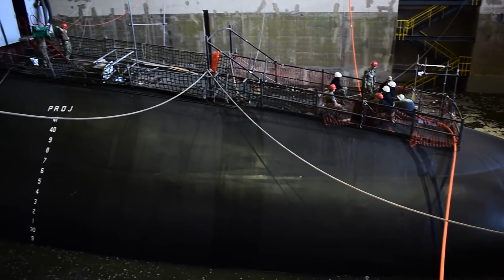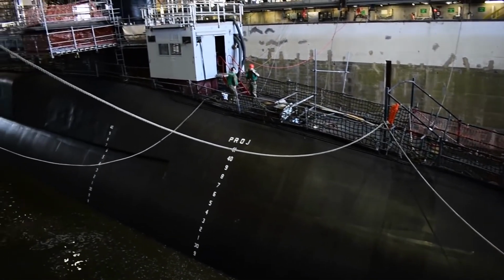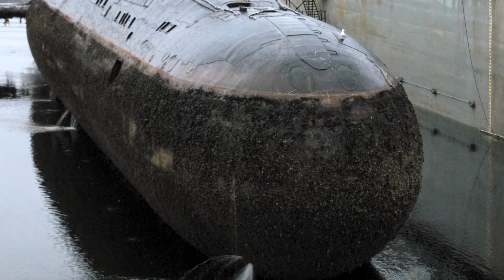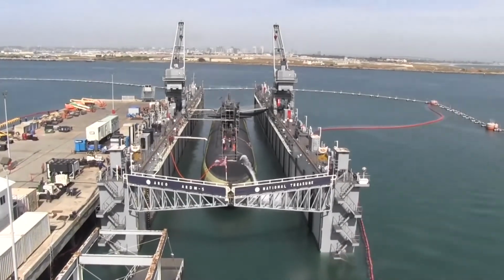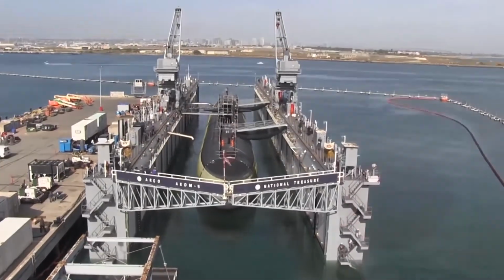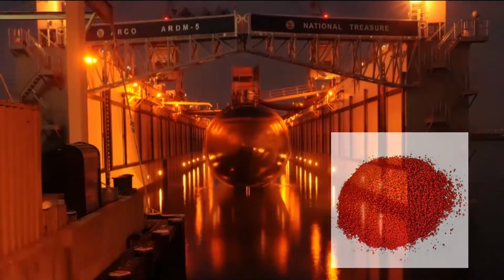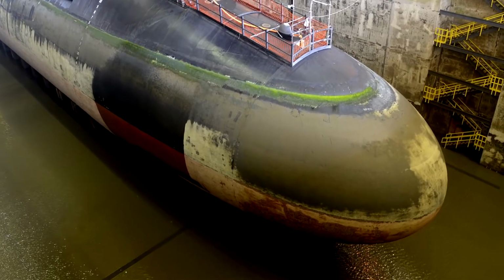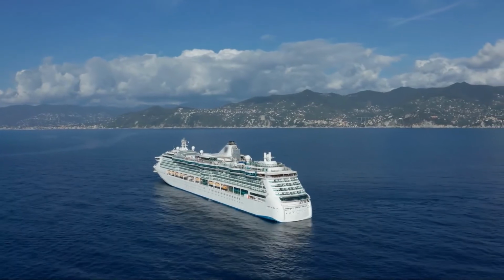But there might be a dilemma about painting submarines in general. If you paint the tiles, it seems to negatively impact the sonar stealth properties of the submarine. But if you don't paint them, organic life like algae and barnacles will slowly cover the bottom of the submarine, which over time has a similar negative impact. That said, if the bottom is to be painted, anti-fouling paint such as cuprous oxide is used, a red chemical compound which slows down the growth of organisms, which is why the bottom of submarines and ships in general is red.